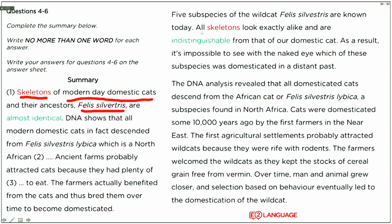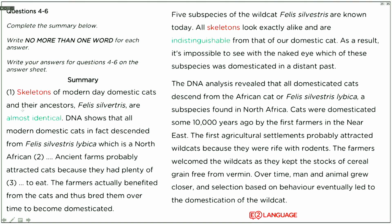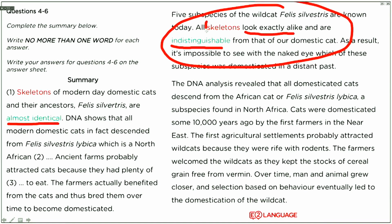Well, here's Felis sylvestris here, and here it says, all skeletons look exactly alike. Interesting. So we've got a bit of a synonym happening here if we look closely, because we've got almost identical, and then we've got indistinguishable and look exactly like. So we know we're going to be reading around here. And this is the key word. So the key word isn't a synonym. That's a direct word that we have to put in here, but we need to read around here to find the where. Gets a little bit complex.